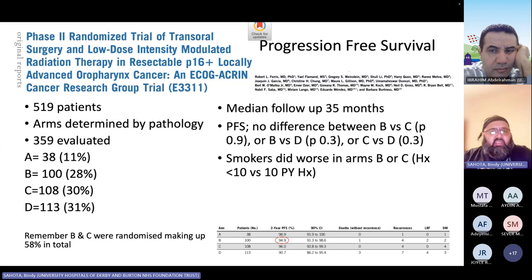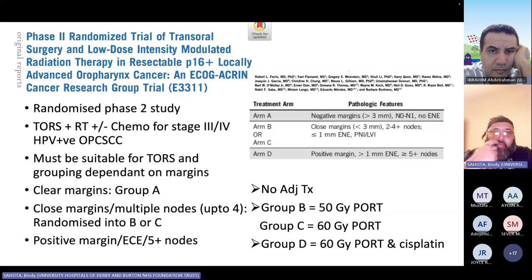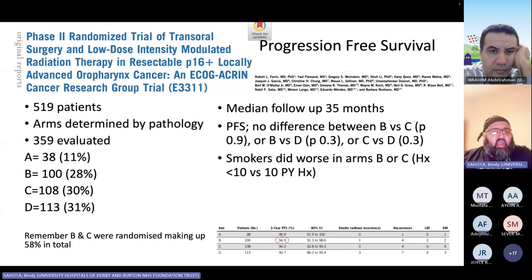So they had 519 patients. The pathology determined which arm they were going to go into. If you actually look at this, only 11% of all of their patients actually had clear margins of significantly greater than 3 millimetres. So it's pretty hard to get the classical 1 centimetre margin because there really isn't space, as you'll see in a minute. The other 60% of people ended up in arms B and C, and they are basically split. And there's a very even split between B, C and D with the rest of the cohort.